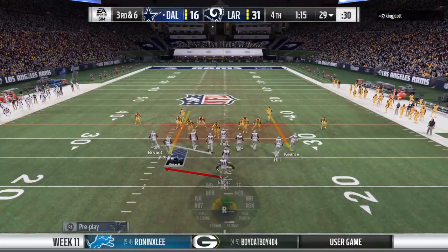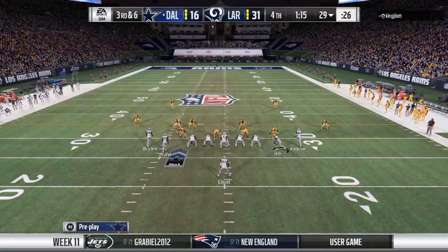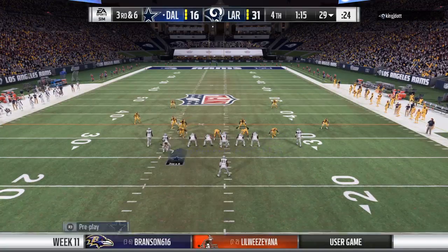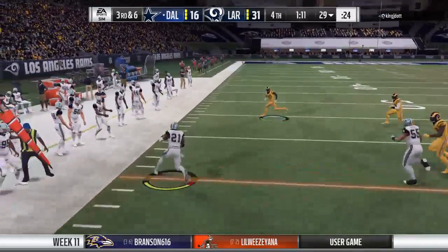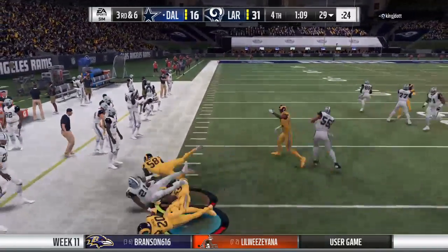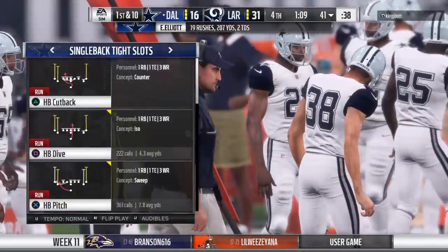So defensively, you play what they call top down. Nothing behind you. Make everything get completed in front. On third down, Elliott. And some space here. And 12 yards that time and picking up the first.